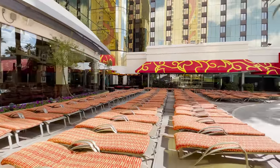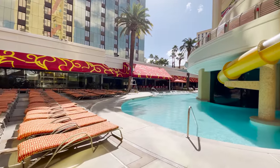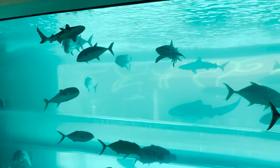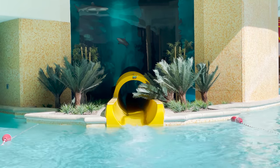And then I gotta talk about the pool. So the pool is right in the middle of this property, and it features a shark tank. There's a shark tank in the middle of the pool with a slide that goes through the shark tank. But overall, this place has a lot to offer and an amazing energy to it. Very good vibes from everyone that I've seen and talked to so far. And let's have some dinner now.